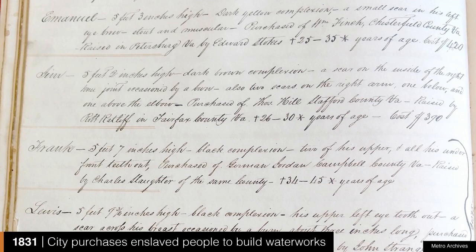Gotcha. One thing alert readers of the Retrospect may already know is that some of the $50,000 was used to purchase enslaved people. In 1831, the city actually purchased 24 people to work on the waterworks. Now, I don't know if it was exclusively the waterworks. I haven't read that anywhere. But here we can see a logbook that was part of the city's records. It's at Metro Archives today, listing the individuals who were bought to work on this. And if you'll notice, the second one down there is Jim. He may come up again later.